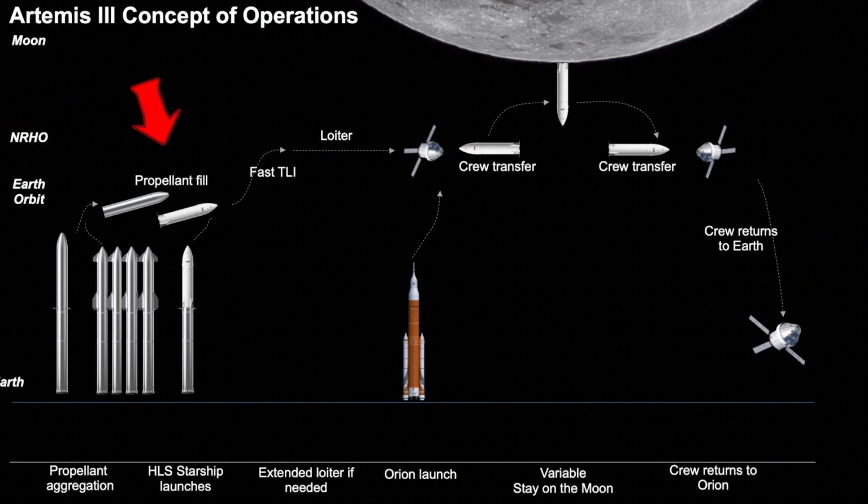Once Starship HLS has been refilled with the help of the propellant depot, it will make its way to the Orion spacecraft, which will have already been launched by the SLS rocket, where the crew of astronauts will be patiently waiting. Once both spacecraft have docked, the crew will transfer into the Starship and begin the descent maneuver toward the lunar surface. Once the mission has been completed, the process will be reversed and the crew will be taken from the lunar surface back to the Orion capsule, which will then make its way back to Earth.